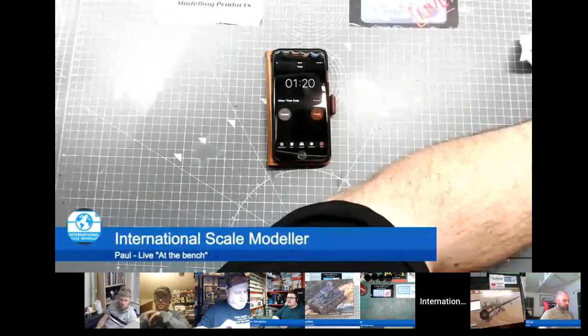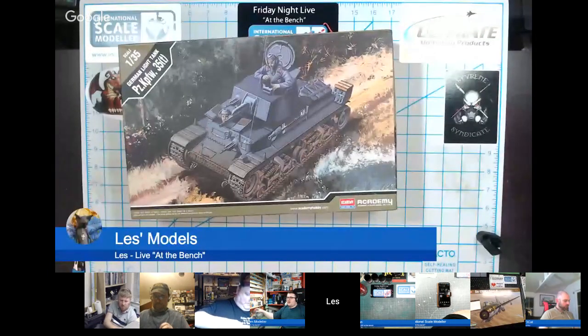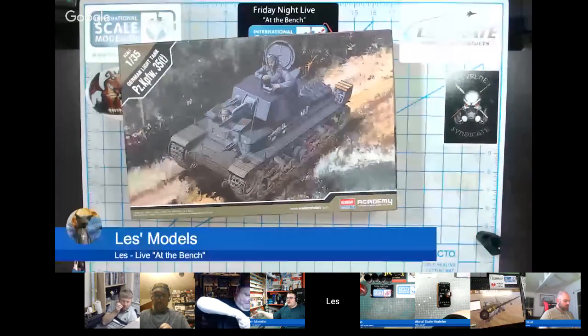What kit is it? It's that one there on the screen, the Academy 35th scale Panzer 35T.